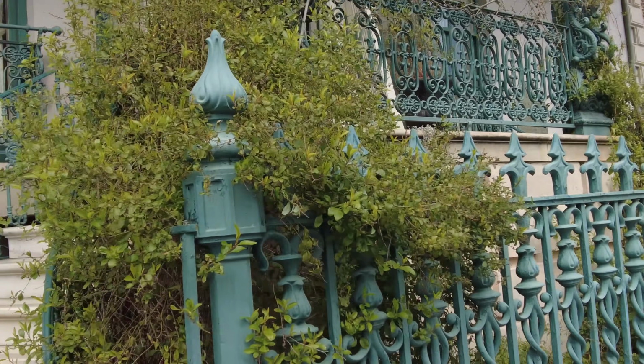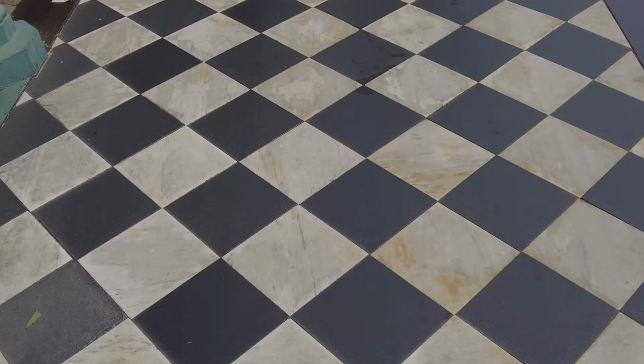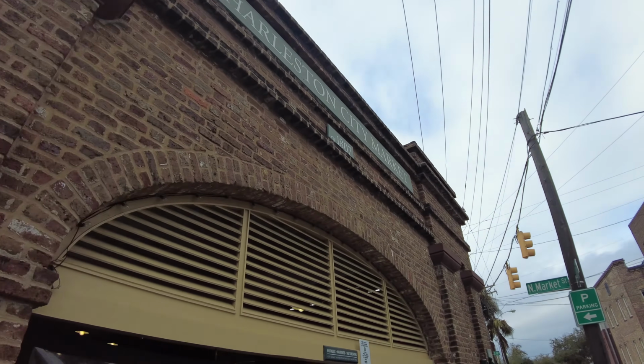This is real pretty. We're on a chessboard. Knight takes rook.